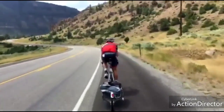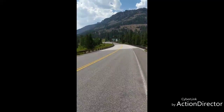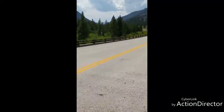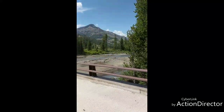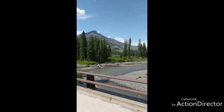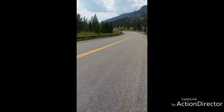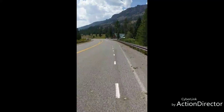Gotta go downhill. We're almost to getting lunch at Pahaska, which is right at the mouth of Yellowstone. Shoshone River. No bear yet. A little upsetting. We're about a little bit over halfway through this day, so we have a long time still to see a bear.